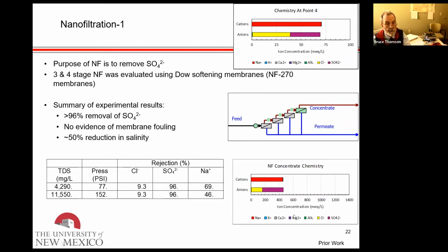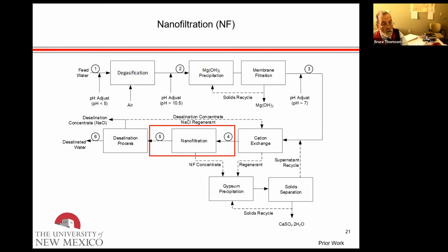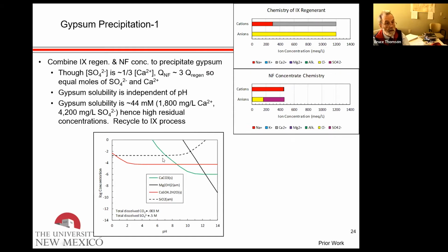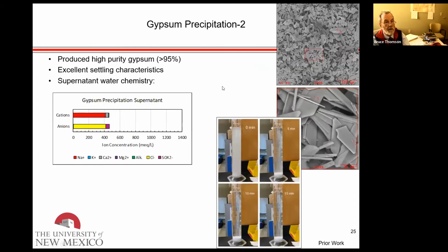The concentrate is this. This is the brine that comes off the NF. So it's got sodium in it. It's got chloride, and the magenta, again, is the sulfate. So I go back over here. Here is my NF. The concentrate is what is retained by the membrane. And we mix that with our calcium from the ion exchange. So we've mixed the calcium with the sulfate, and we get gypsum precipitation. And that's this next process right here. The calcium from the IX regenerant, the sulfate from the NF concentrate, and this gypsum, pH independent. That's the red line right there. And the gypsum precipitates like a rock.